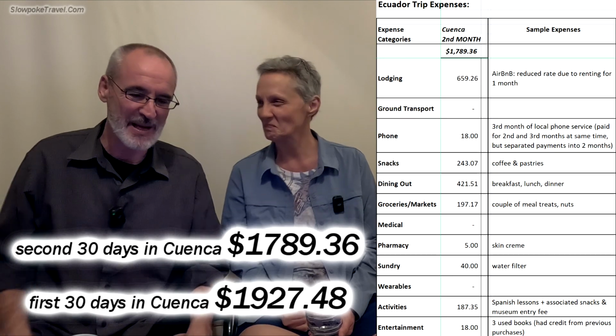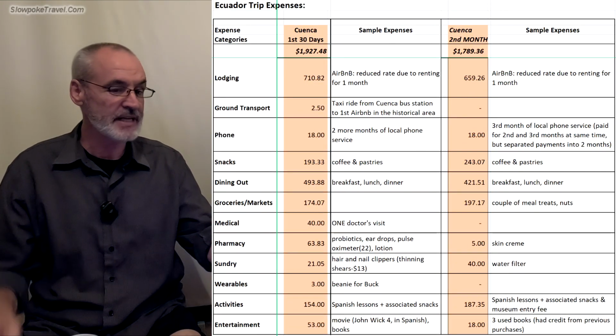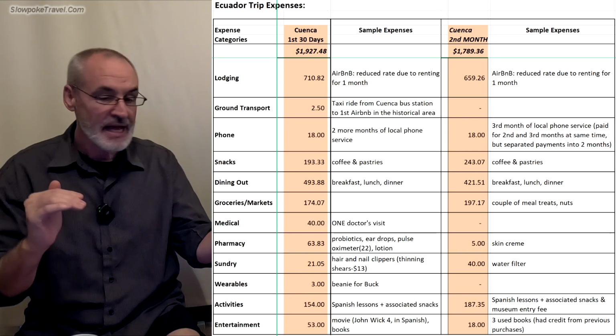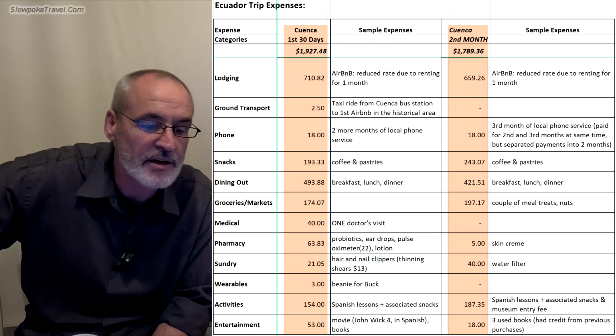Yeah, I can't do big numbers. So our costs from the first 30 days to the second 30 days went down slightly. And you can visually see it. And so we'll just run through these here.